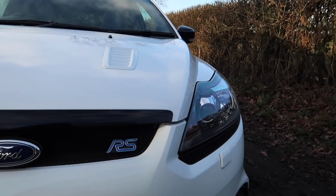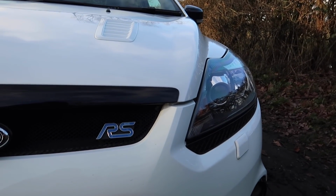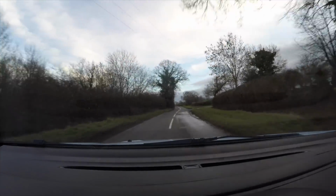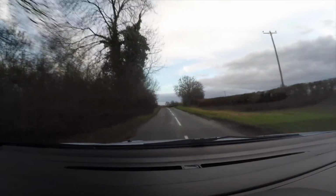I can see why these things are holding their value, definitely, because at this price, what else can you get that's like this? In my opinion, you can't really get anything like this. Yeah, you flip the throttle so you get all these bangs coming off. Yeah, serious weapon, serious weapon.